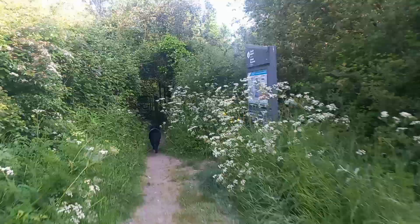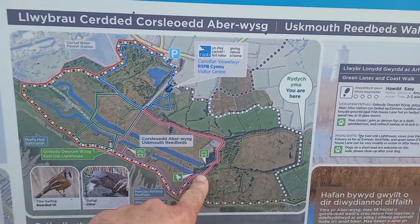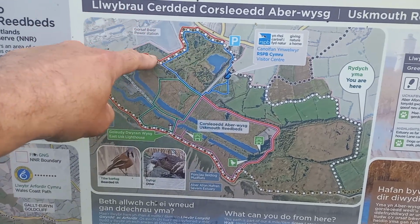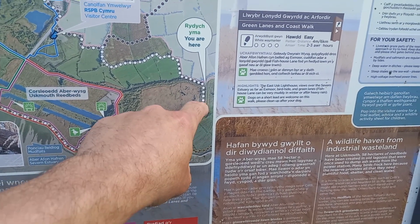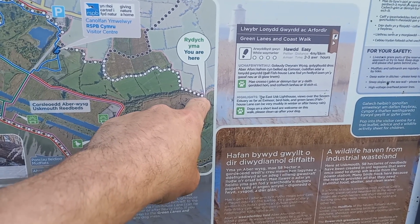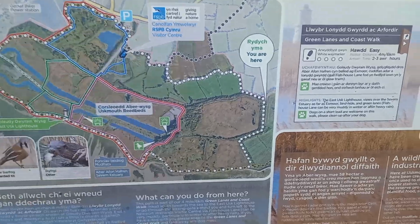Wait there, Otis. Wait there. Well, this walk didn't turn out to be the red line. It turned out to be the white dotted line that we followed right the way around. It's all part of the Wales Coast Path until we get here, and then we headed north. We are now here, and we've got about a mile left to walk back to the car park up here.